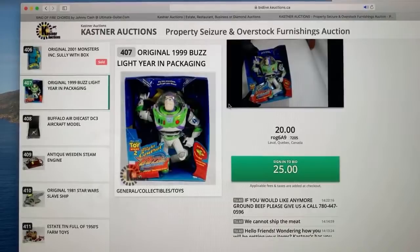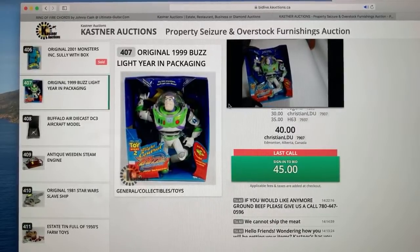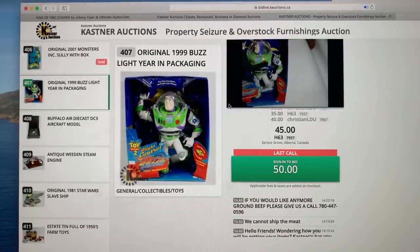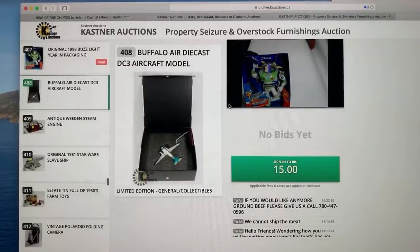What's he at right now? $25. No, 20. Oh, there you go. $30. 35. Okay. There we go. 45, 50. Getting there. Already, I'm okay with that price right now. $45, I probably would have taken that if I had that at the store. $45, that's fine. I'm good with that.